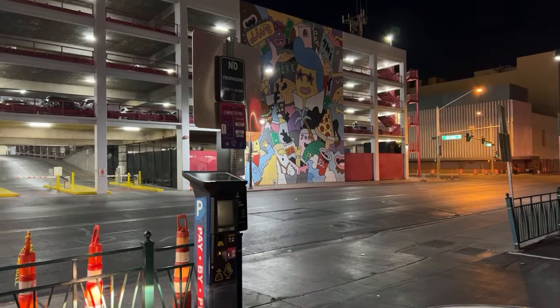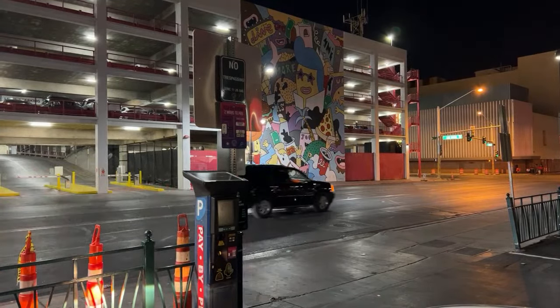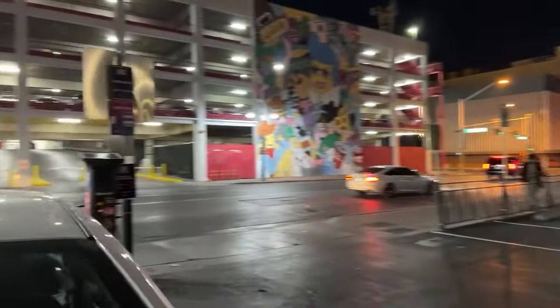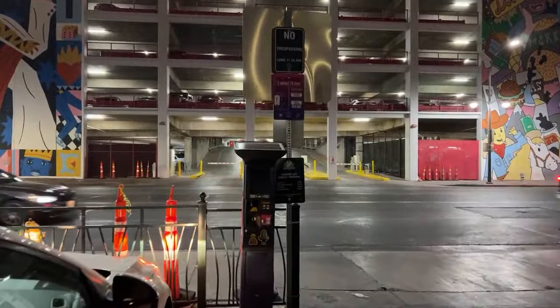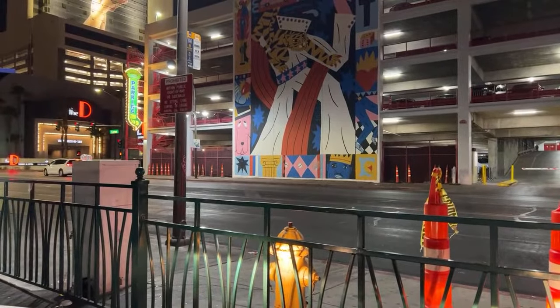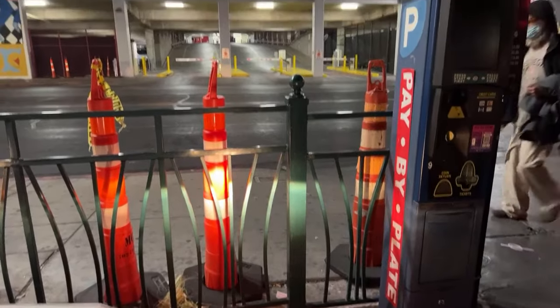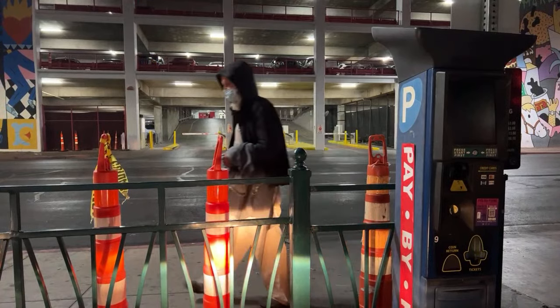All right, here we go. Let's just go do it. Let's pay for our parking and let's get on our way. It's Las Vegas, folks. We are in Las Vegas on a Sunday night. This is where we pay for parking. Put it right here on the front of the car. Swing this around. Look at that stabilization.